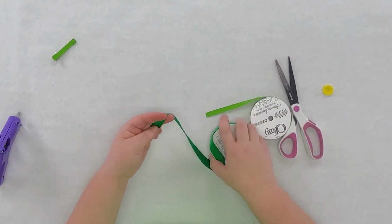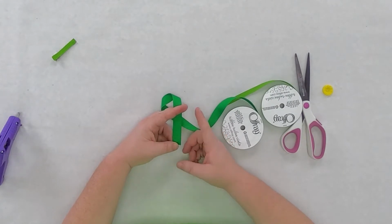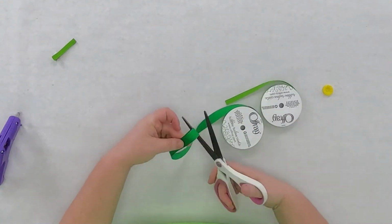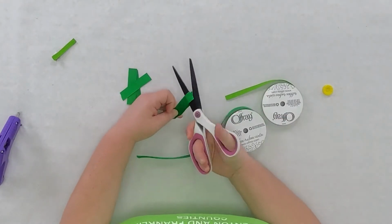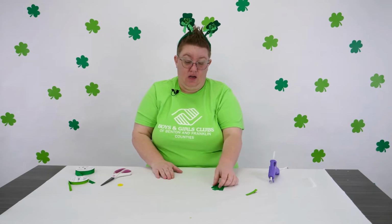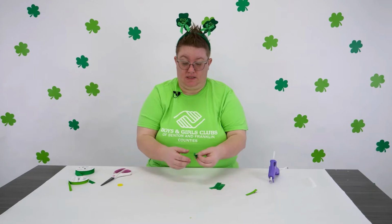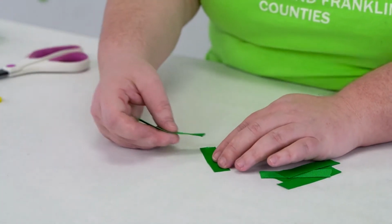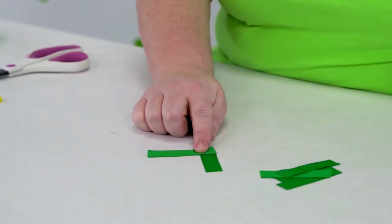Now I'm gonna go ahead and start with my bigger ribbon, and I'm gonna go ahead and cut 6 about 2-inch long strips. Once you've got your strips cut, let's go ahead and glue these together. So the basic shape of a shamrock is a heart. And so how we're going to do that is by taking 2 of our strips, just like this, and we are going to glue them to create this V shape, okay?